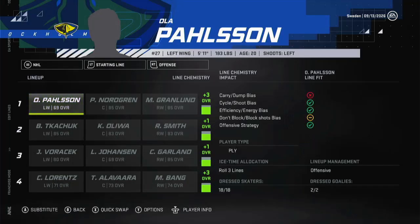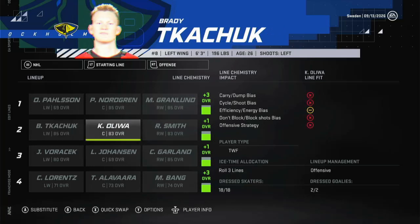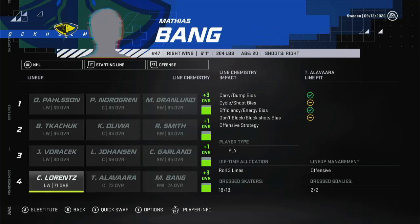All right, guys, we're here, and I've fixed all the lines. It took a little bit of time, but here are the lines we're going to go with for the simulation. We got Paulson, Norgren, and Granlund making a +3 line combination for line number 1. Kachuk, Oliwa, and Riley Smith for number 2. Voracek, Johansson, and Garland for number 3. And then we got Lorentz, Alvera, and Bang for 4.